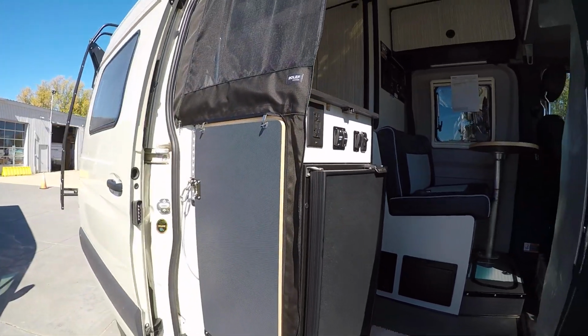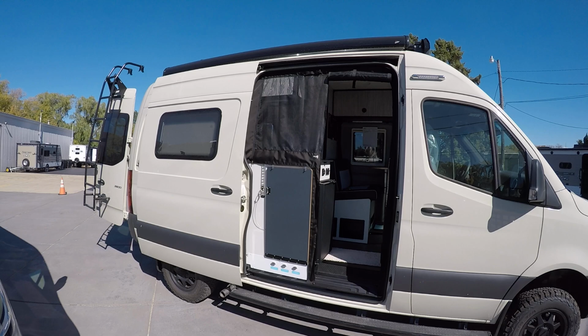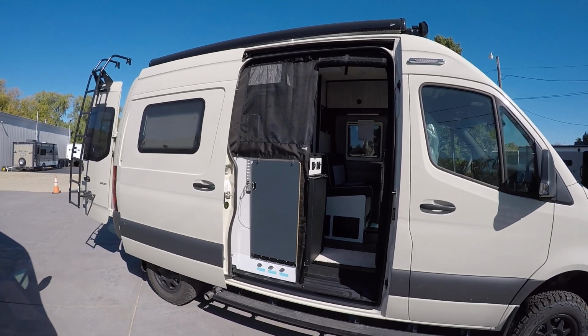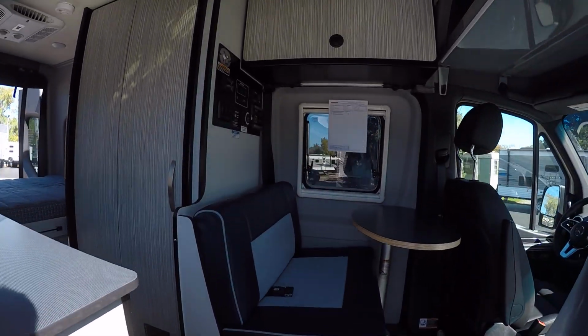Awesome. You have your power awning, of course, power lighted awning, and that's one push button there. And then if it gets too windy, it'll automatically bring itself back in. So let's take a look inside here.